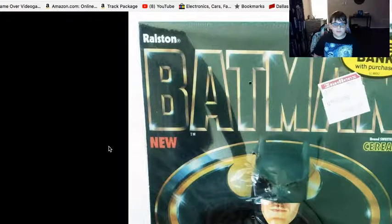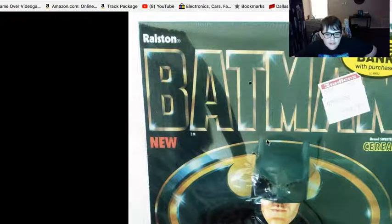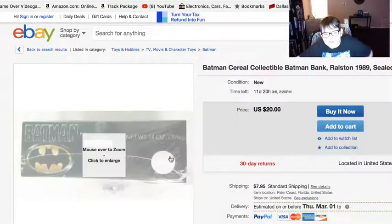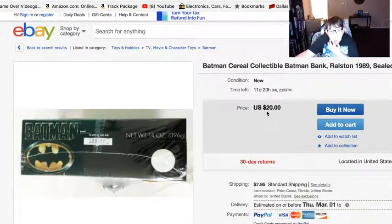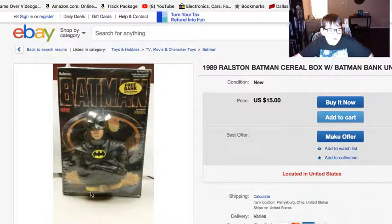Okay, so this Batman cereal has a free bank on it, just plastered at the top. It's like they just threw it on top, wrap sealed it, and then put it out. Yeah, it's not sealed. Are you sure? I want to see pictures on the top. There you go. This is totally resealed. I don't think so. Yeah, it is. Okay, probably. This is $20. Okay, that's not bad. And this other one with the same bank is $15.